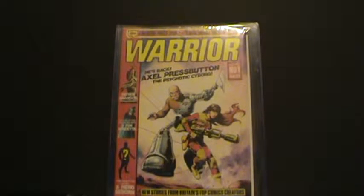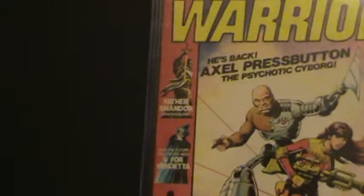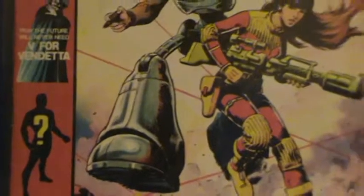This is Warrior Magazine #1. This is the first appearance of V for Vendetta, and they say A Hero Reborn. This is actually the first modern appearance of one of my favorite characters, Miracle Man. This is definitely Alan Moore.